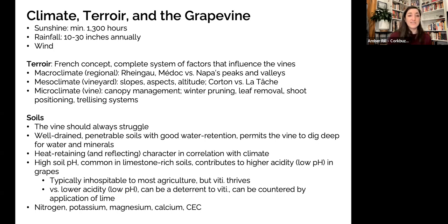This includes shoot positioning and the trellising systems. We mentioned earlier, training is due to the woody parts of the vine. The trellising system is how we manage the actual canopy, right? The shoots, the leaves, the canes, and the grapes.